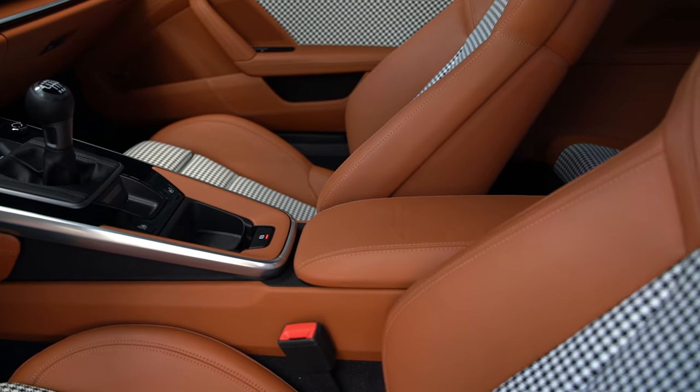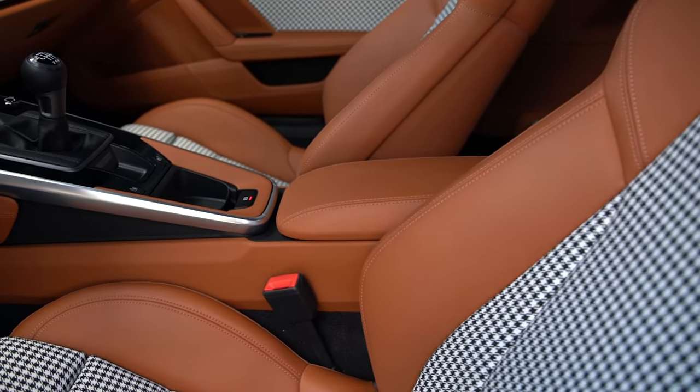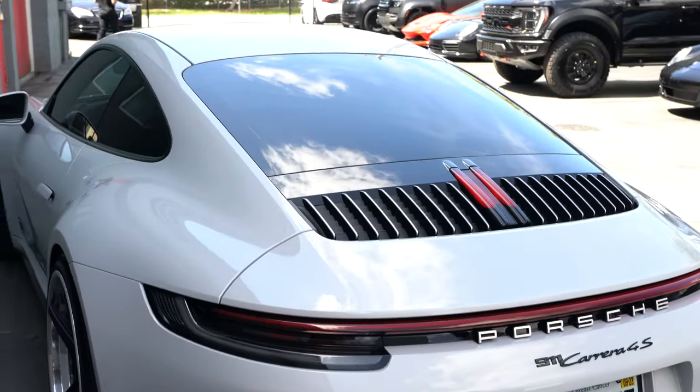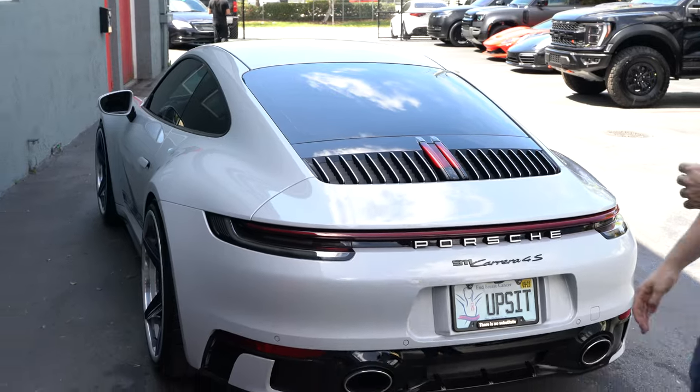And of course, he has the 7-speed manual, which I literally just noticed. So this might be my favorite 992 now that I see it is a manual. C4S, of course. You can't have the manuals on the turbos unless it's the expensive Sport Classic, limited edition Sport Classic, but this car is absolutely stunning.